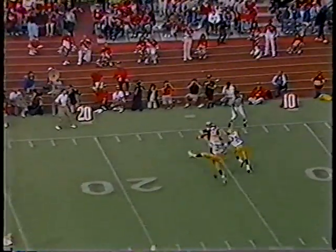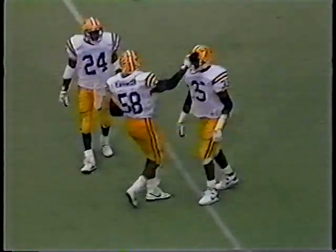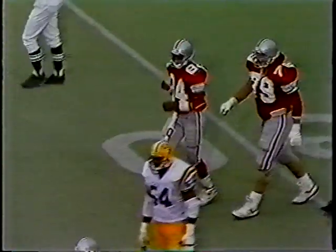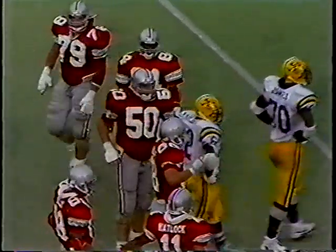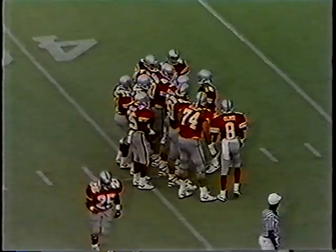Frey arching it. It is almost intercepted. Graham, the intended receiver, Jimmy Young, came close to picking it off and perhaps should have. Graham trying to work his way free, working against an LSU defensive back, having a pretty tough time of it. Ball is a little bit underthrown. Ball really should have been intercepted by Gary Jackson. However, he does not make that play.